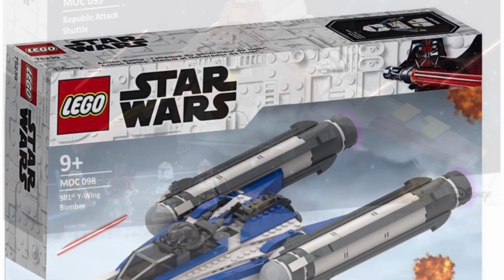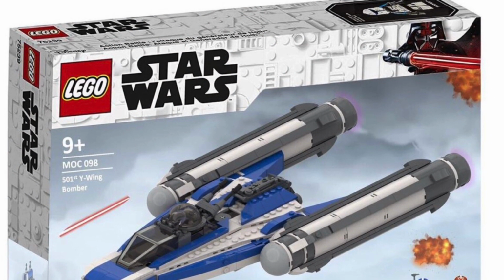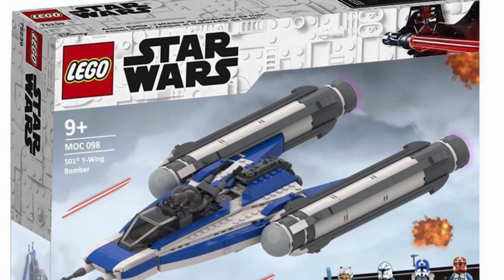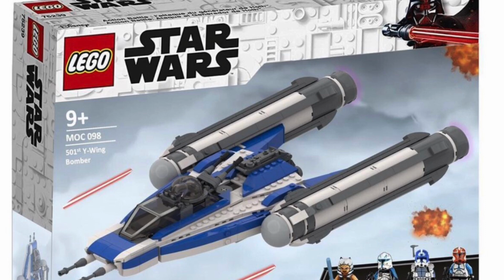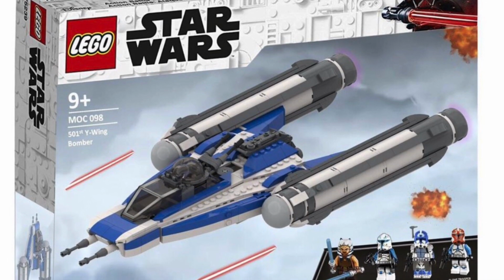To be honest, out of all the sets I've mentioned so far, none of them are really super likely. One that's a little more likely than the others is this one here, the 501st Y-Wing Bomber. Is it a vehicle that's super popular or iconic? Not necessarily, but it is the Y-Wing, even if it is the Clone Wars Y-Wing, and we've never gotten a Clone Wars Y-Wing in blue form, or any blue Y-Wing, for that matter.